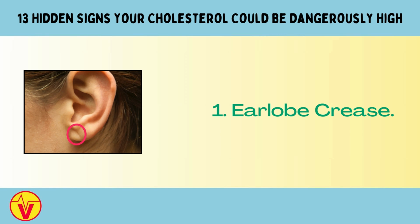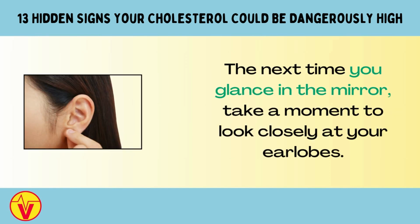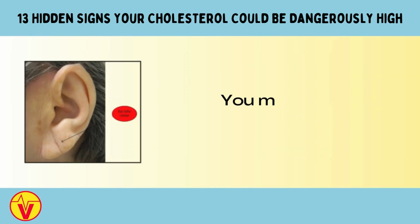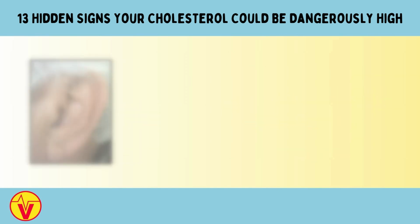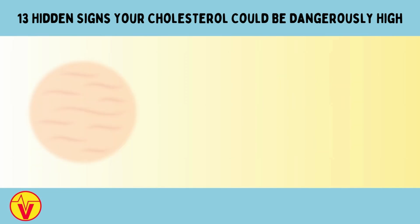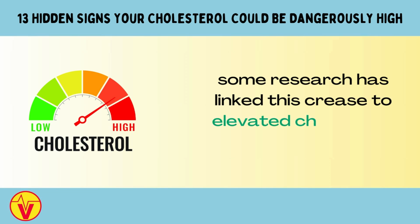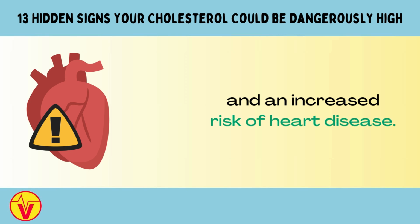1. Earlobe crease. The next time you glance in the mirror, take a moment to look closely at your earlobes. You might notice a diagonal line, sometimes called Frank's sign, running across the surface. Although it may look like just another wrinkle, some research has linked this crease to elevated cholesterol levels and an increased risk of heart disease.